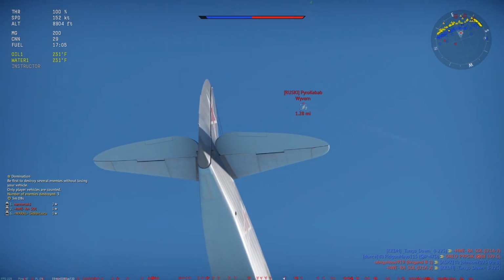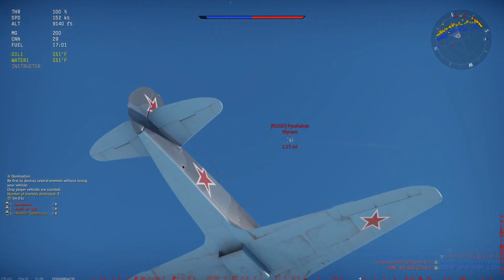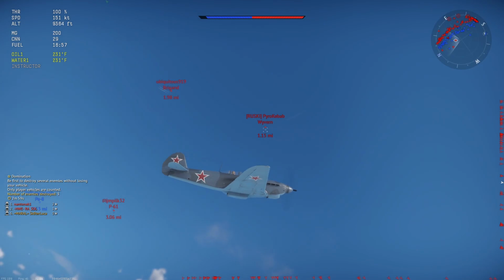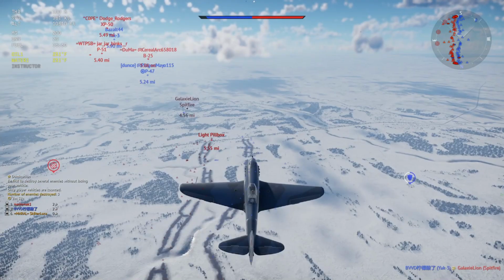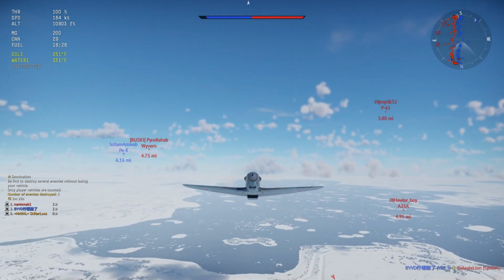First, that starts with making sure the Wyvern doesn't try to dive on me. The Wyvern is a lot faster than me, and he has an air brake. I know that I'll be able to outmaneuver him if he does dive on me, so I'm not too worried about him right now. I just have to make sure that I'm always keeping my eyes on him. After I'm done side climbing, I'm just going to turn in towards the middle of the map. I know that I'm going to be above most people. That's why I side climb.